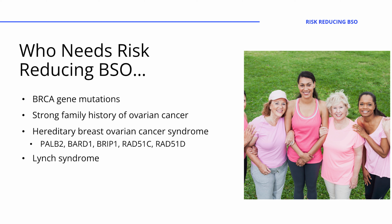Now, it's not 100% because there's still a 3 to 4% risk of something called primary peritoneal cancer. And when we think about ovarian cancer, really it's a collection of 3 different cancers. There's fallopian tube cancer, there's ovarian cancer, and then there's primary peritoneal, which is cancer of the lining. They're all treated the same, and we lump them together in the category of ovarian cancer, but really they're 3 separate cancers depending on where the cancer started.